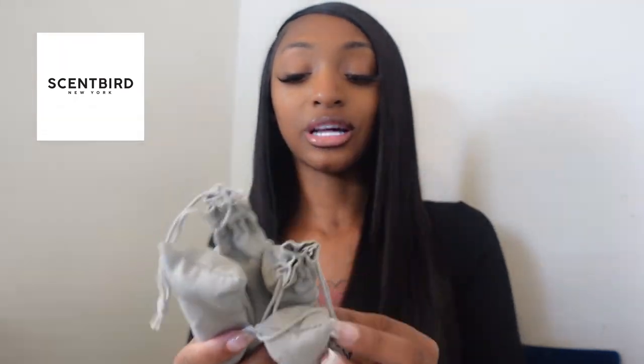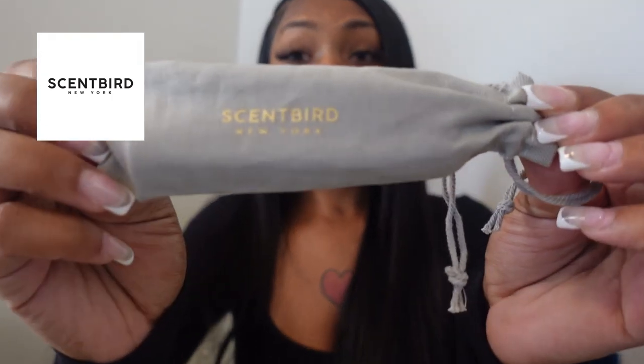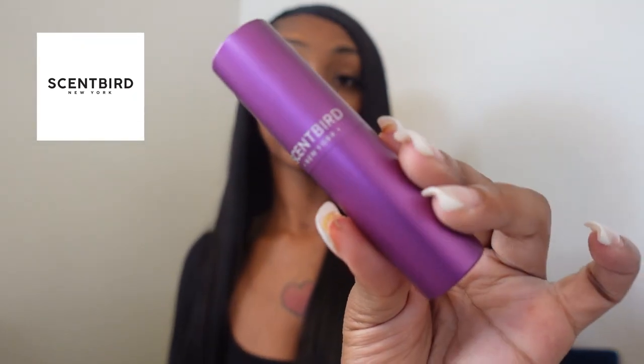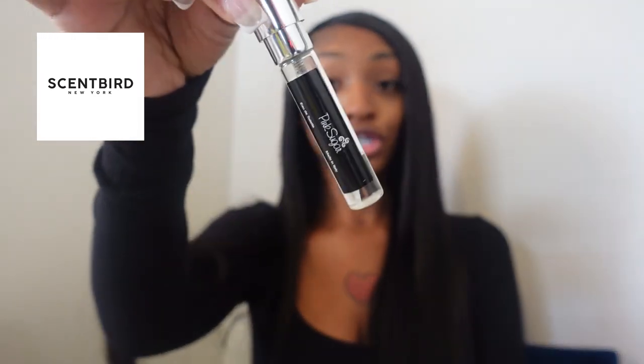So let me show you guys the scents that I have. I just love their little baggies. They're so cute. They come in these gray tote bags with the gold wording that says Simberg, New York. So cute and so elegant. This first bottle I have is this purple bottle. All you have to do to see what type of scent is in this bottle is twist the bottom and then pull it out. So this first scent I have is Pink Sugar, as y'all can see. It gives a fruity smell. That's why I love it so much.